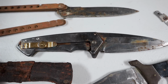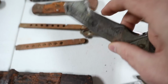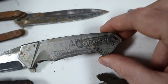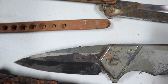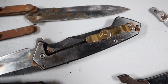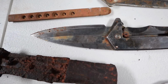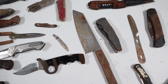This one's cool. I found this one back in September 2019. It says ballistic, I think. Yeah. Ballistic. I think it's M-Tech for the brand. I may be wrong. Yeah. M-Tech. Has like a little bullet casing design right there. 9mm. It's like a rainbow color to it, doesn't it? Very cool. Take a look at this one.